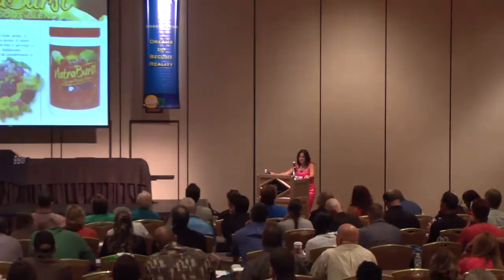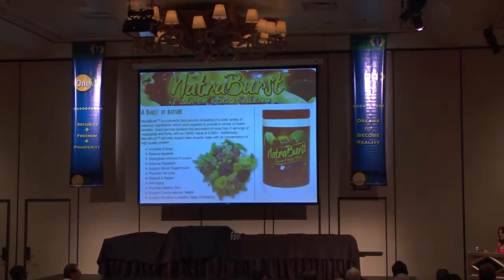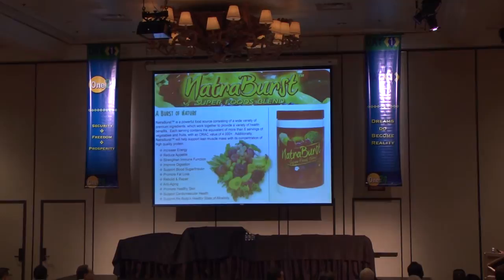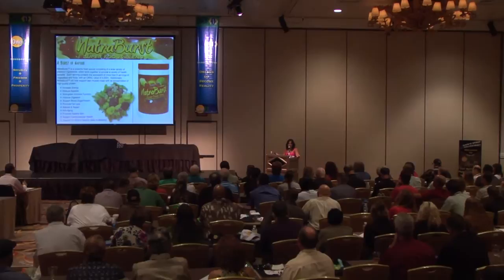So let's start with the first product that we had, our flagship product. This product is a source of premium ingredients. As you can see listed on there, all the different ingredients. They really help provide such a variety of benefits. Each serving, each single serving, contains the equivalent of 6 servings of vegetables and fruits. Now, how many of us get 6 servings of vegetables and fruits in our daily routine? I see like 4 hands out of how many people? So you guys are awesome, you 4 hands, but the rest of us most of the time cannot get that amount in. So these servings of fruits and vegetables work in so many ways to provide benefits for our body.